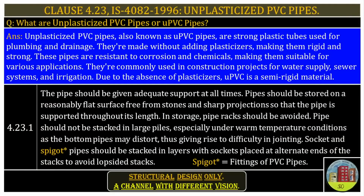Clause 4.23 IS 4082-1996 Unplasticized PVC pipes. Now the question is, what are unplasticized PVC pipes or UPVC pipes? Answer is, unplasticized PVC pipes, also known as UPVC pipes, are strong plastic tubes used for plumbing and drainage. They are made without adding plasticizer, making them rigid and strong.